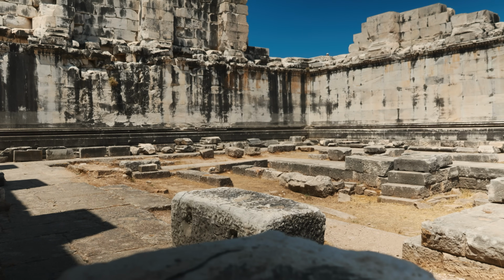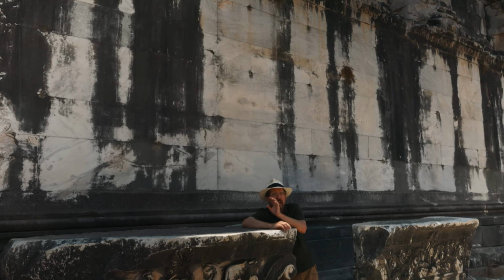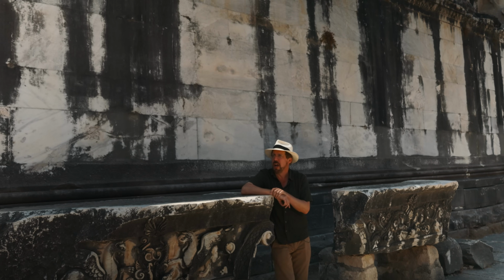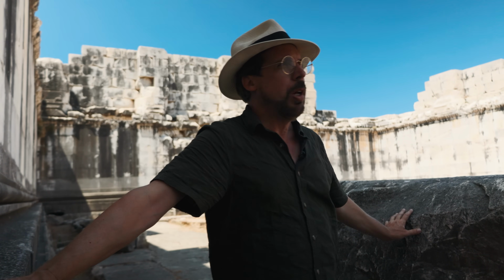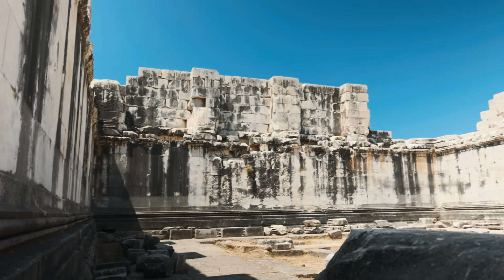And it went into decline. It practically shut down. And it wasn't until Alexander the Great came in the 4th century BCE and reconquered this area that the temple was reopened. He restored the temple, and he ordered that it be built even bigger. So in the Hellenistic period that followed Alexander, more work was being done on it.